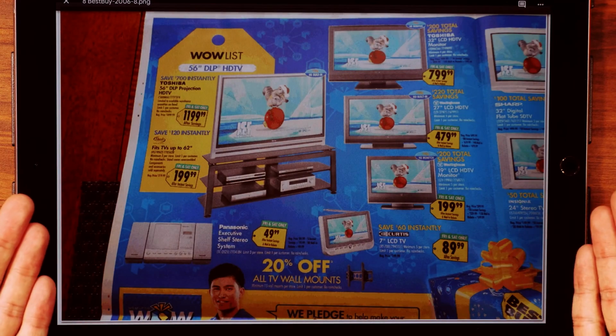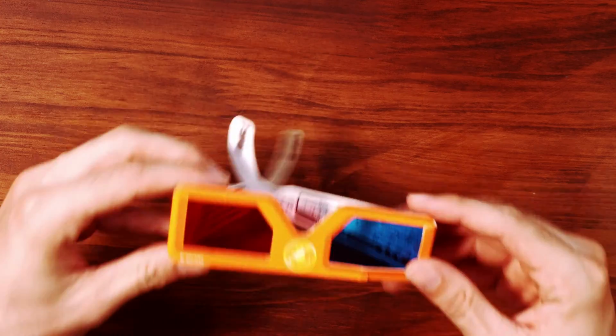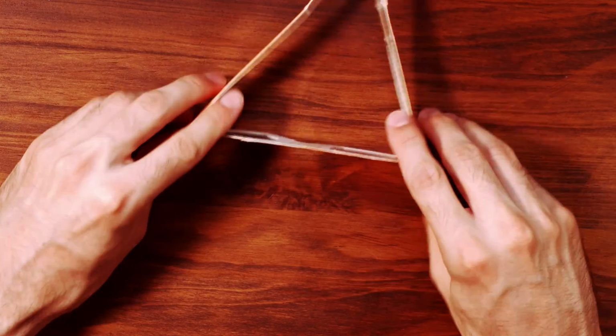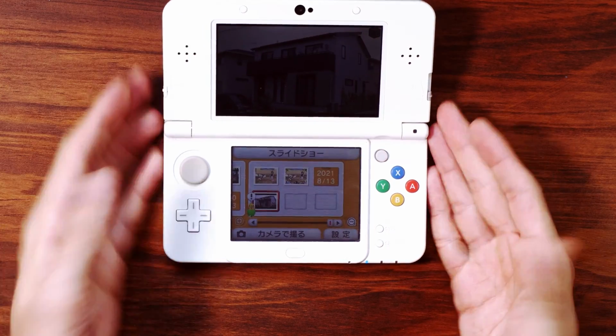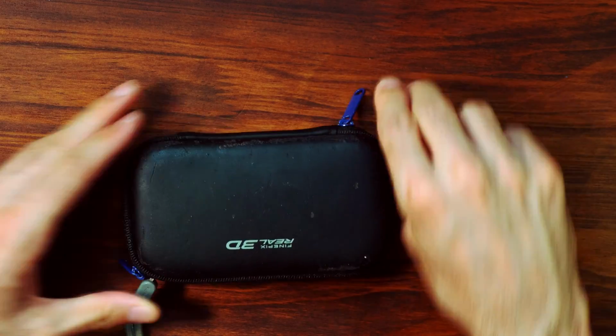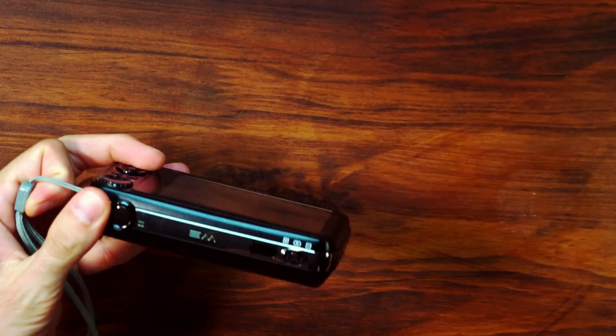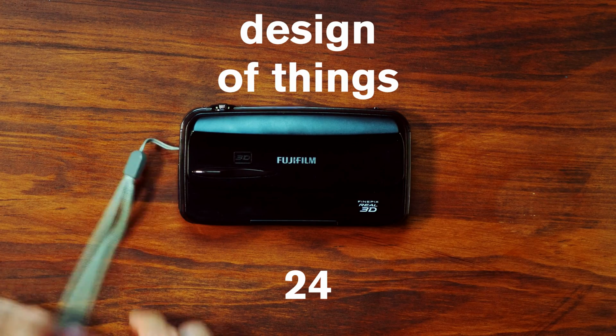In 2010, there was nothing bigger than 3D. 3D was everywhere. TV, movies, games. And smack in the middle of this 3D boom came this little, forgotten piece of tech. Design of Things 24, Fujifilm Finepix Real 3D W3.